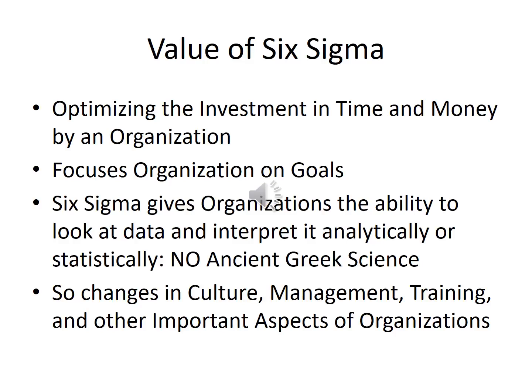I don't know how many times I've heard, "my engineering judgment is this is why that doesn't work." And they don't get it right. They don't do anything to prove it. They don't do any analysis or any testing. So it's a change in culture, management training, and other aspects of an organization. It's a cultural game changer.